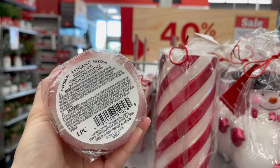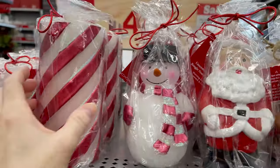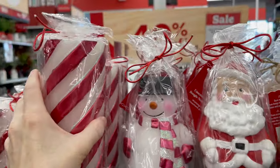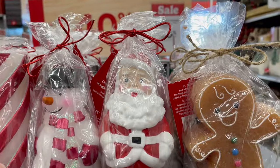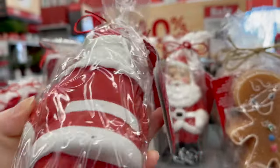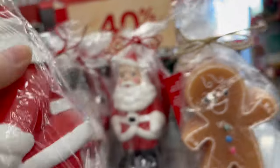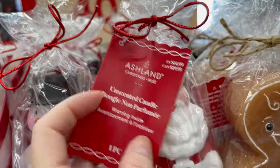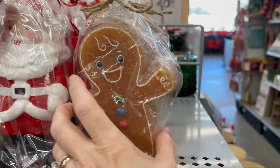These candles are so whimsical. They're $12.99 for the smaller one and $16.99 for the larger one. But I just thought they were very whimsical. Might be pretty in a child's room, something like that. Or even in a kitchen, it would be really cute. And Santa and the Gingerbread is $14.99.